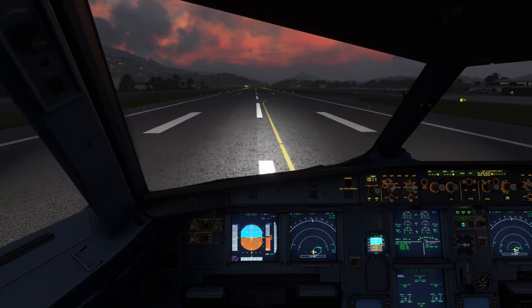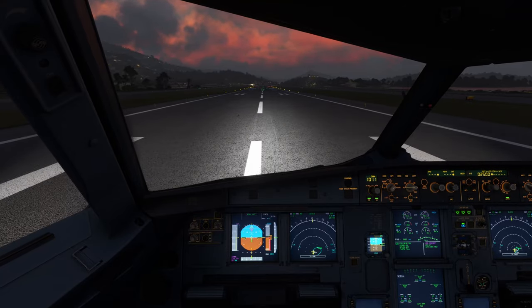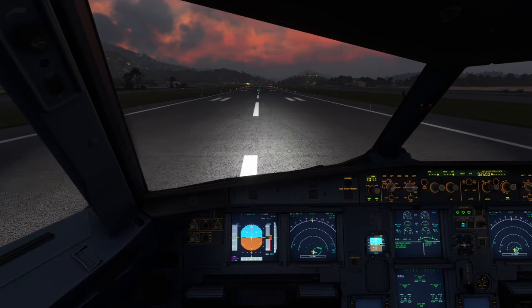JetBlue 1036, welcome to St. Thomas. Contact ground on 121.9. Ground 121.9, JetBlue 1036.